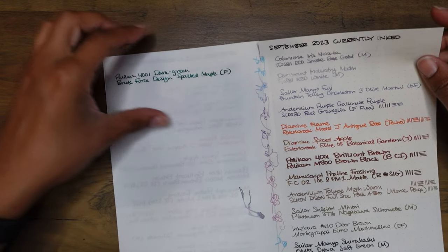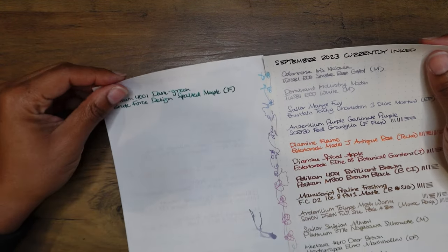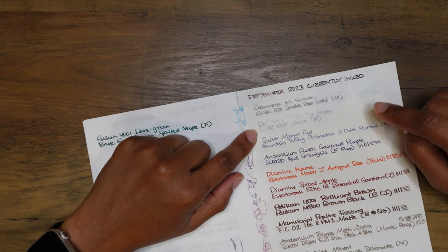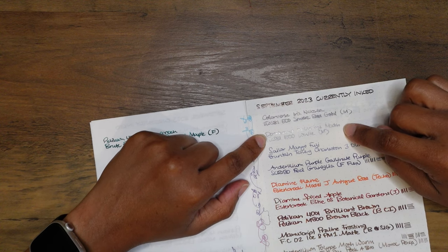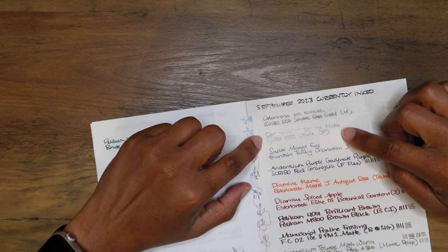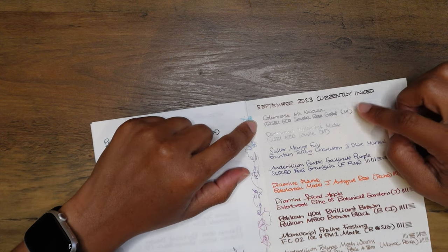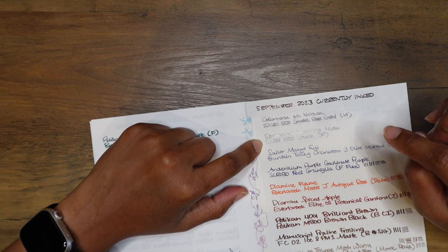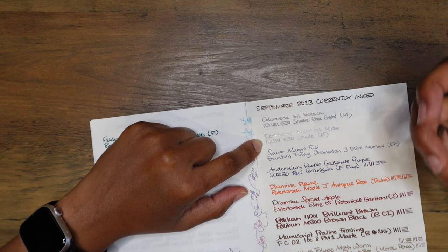Okay, this is Iroful paper. Most notably on Midori and Iroful paper, Dominant Industry Matin is gonna have me looking closely to see how consistently the shimmer is actually gonna show up in this ink. Because this already feels like a slightly drier ink than Colorverse Iris Nebula. So I would like to see how Dominant Industry Matin performs during my journaling sessions.